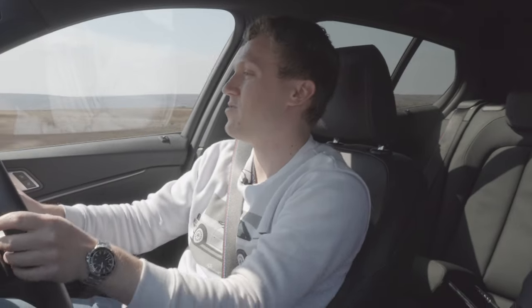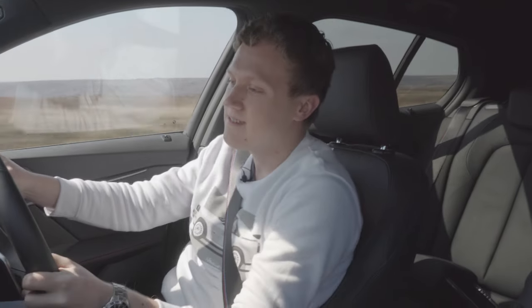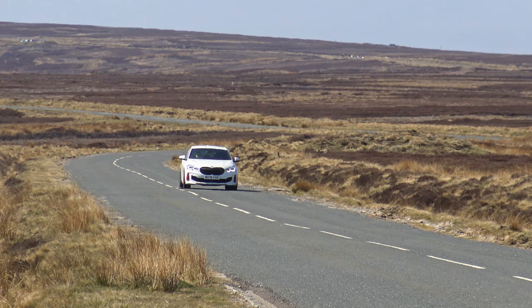It's just so much fun. It's really made for these types of roads, these B roads. God, the front end is just fantastic. I'm actually struggling to find the limit of grip. Quite impressive.